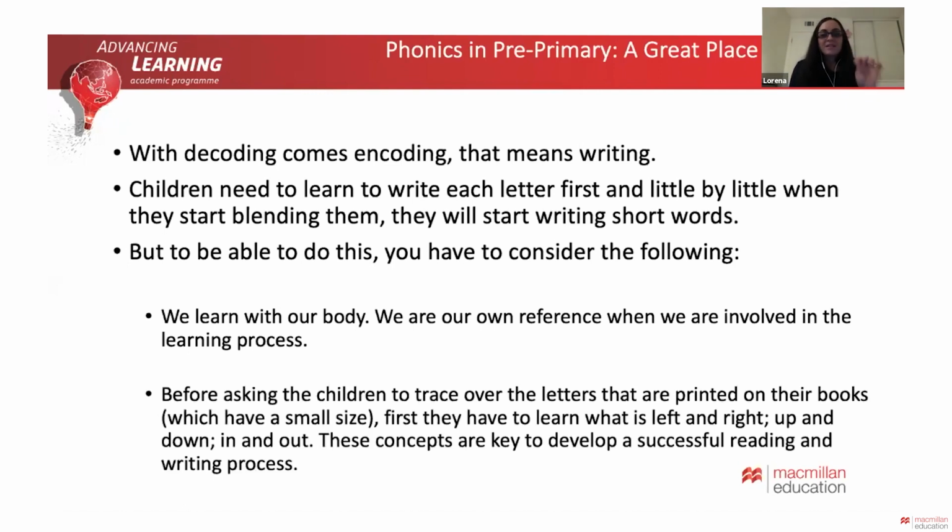So before asking the children to trace over the letters that are printed on their books, which have a very small size, first they have to learn what is left and right, up and down, in and out. That is super important too. Why? Because we're going to be asking them to write letters inside the line. Yeah.